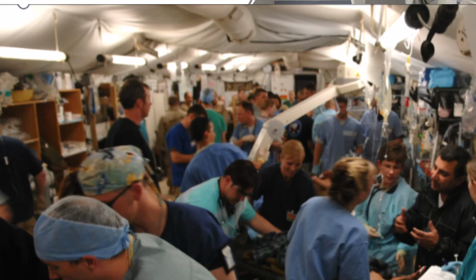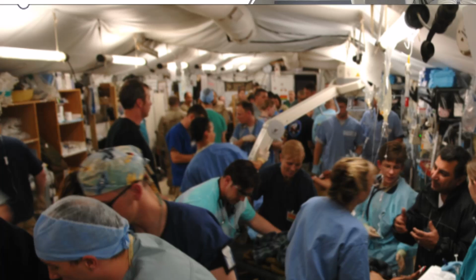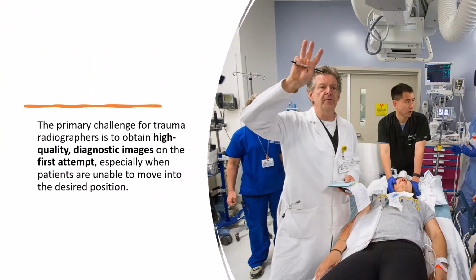Radiographers play an essential role in the emergency team. They need to have effective communication and be able to collaborate and adapt to whatever is necessary to work seamlessly with the physicians, nurses, and other healthcare professionals. In summary, trauma radiography requires a combination of technical skill, adaptability, and compassion. Radiographers who choose to work in this challenging environment contribute significantly to patient care during critical moments.